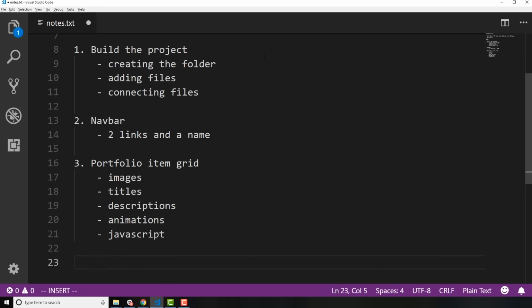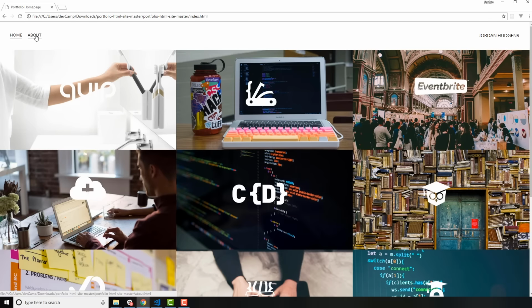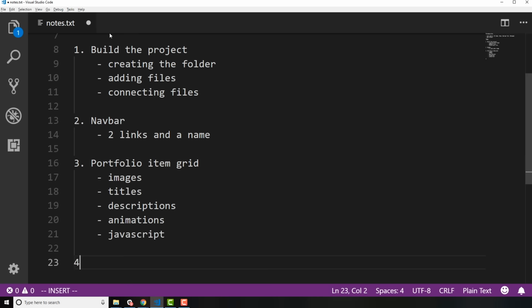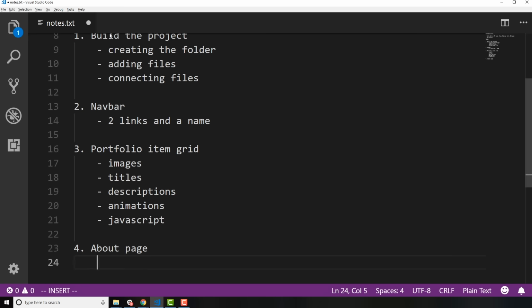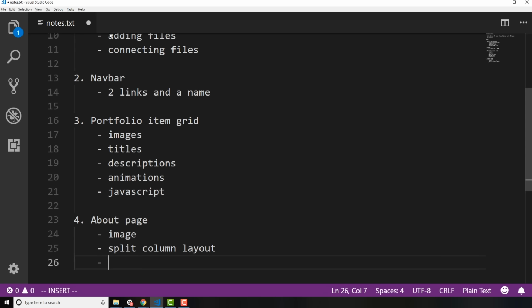Now we also, as you can see, have another page. So this is our About page here. So we're going to also build out the About page. And that is just going to have an image. It's going to have a split column layout. And then from there, it just has some content.